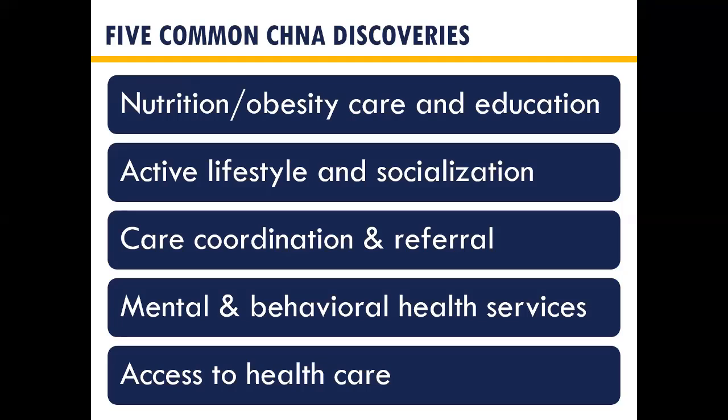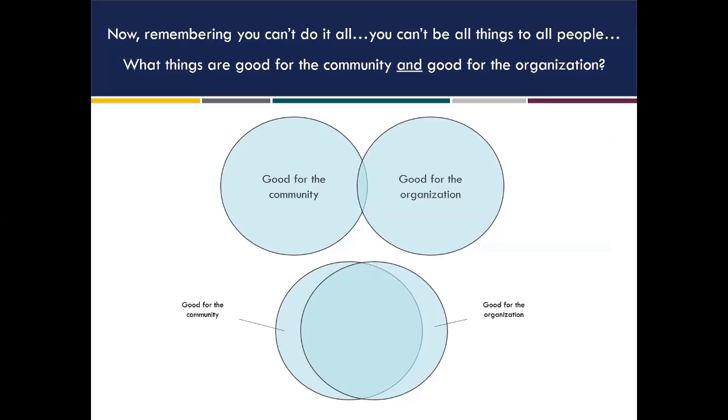What are some common CHNA discoveries? These things are likely not new to you or shocking, but nutrition and obesity care and education, active lifestyle and socialization, care coordination and referral, mental and behavioral health services, and access to healthcare. So those are the things we are seeing quite often through the CHNA process. And again, you choose which you can prioritize, and let this inform your strategic planning efforts, should you go through some strategic planning efforts.